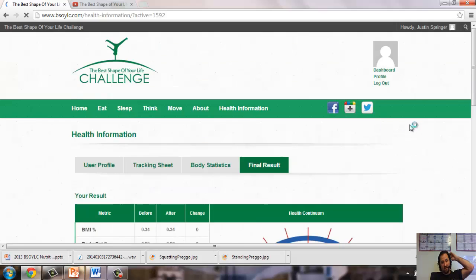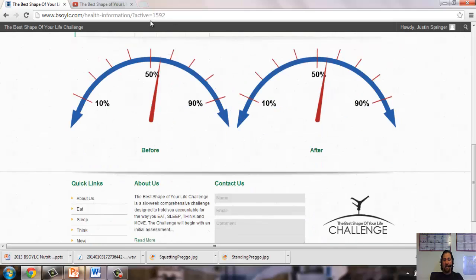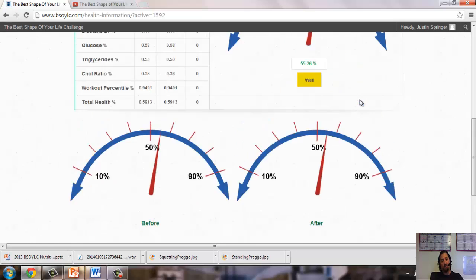Go to final result, and this is what's cool. So this is my current health status. Well, I'm in the 55th percentile in comparison to the average American. All right, and here's my before and after. So after week six, the goal is to be improved. Even if it's a couple percent, the goal is to improve this dial, okay? And that's the main goal.